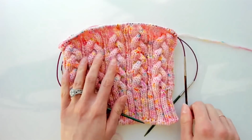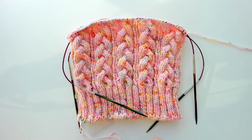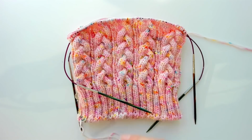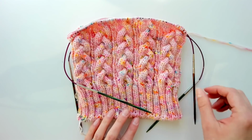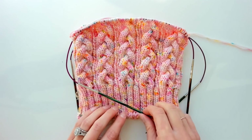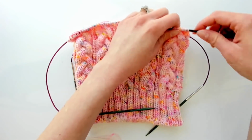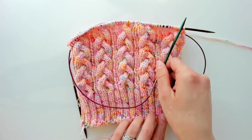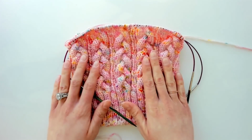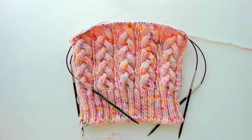So when you have an interchangeable set of needles, you may not have 2 sets of needle tips that are in the size that you need, in my case a 5. So I was able to use the smaller size as the feeder needle, and I made them different colors to help me remember. But the size 5 needle is my working one. The size 4 needle is always going to be the one feeding, and that way I can still use this 2 circular needles in the round method with just 1 interchangeable set.